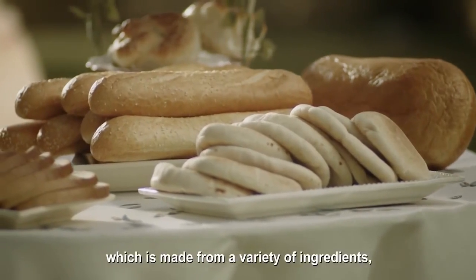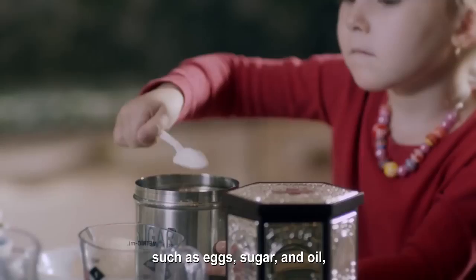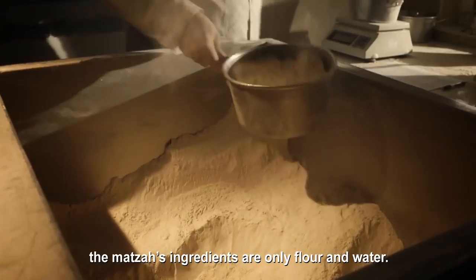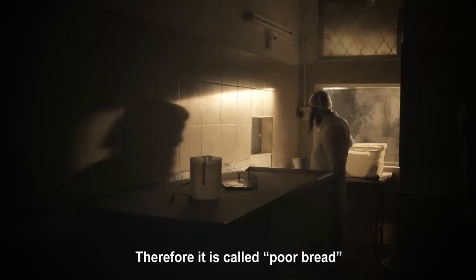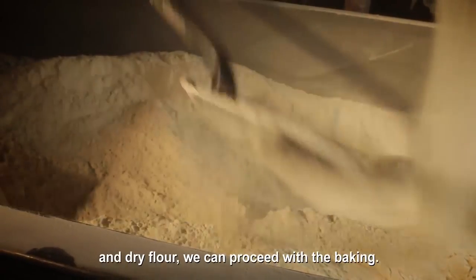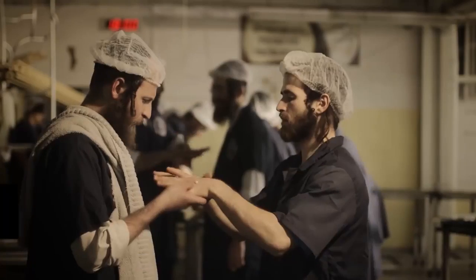Contrary to bread, which is made from a variety of ingredients such as eggs, sugar, and oil, the matzah's ingredients are only flour and water. Therefore, it is called poor bread because of its few ingredients. Now that we have the special water and dry flour, we can proceed with the baking.